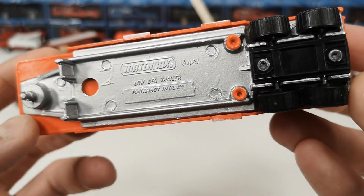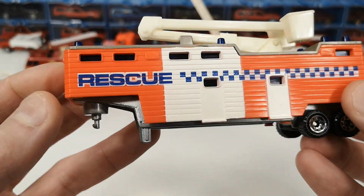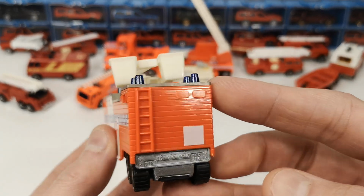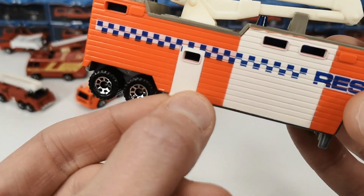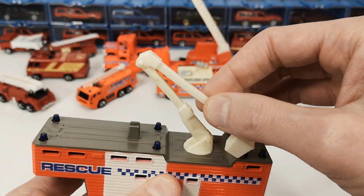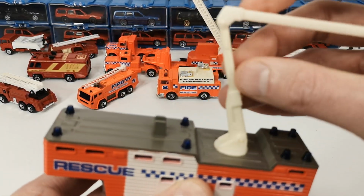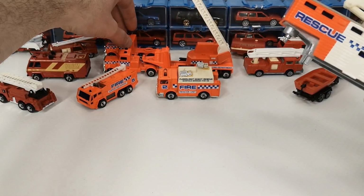And this is the low bed trailer that has this plastic top on there. Lots of blue lights, part of the window piece. And there's a door here, but that's not going to open. No, it's not. And this thing lifts up like that. This swivels too. And this also does. So lots of play value in there.